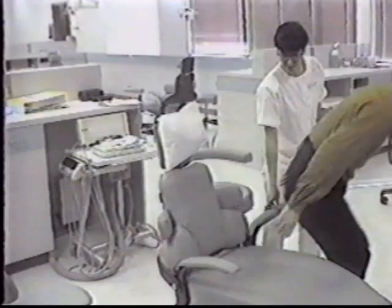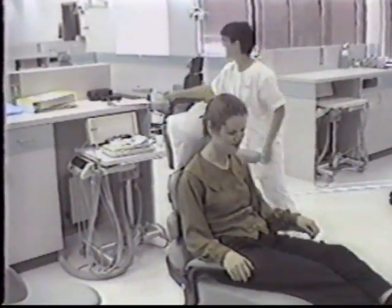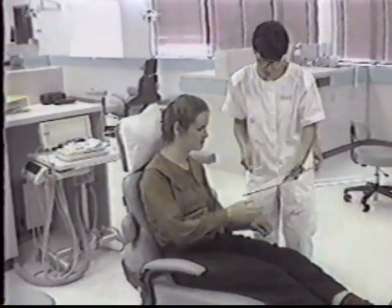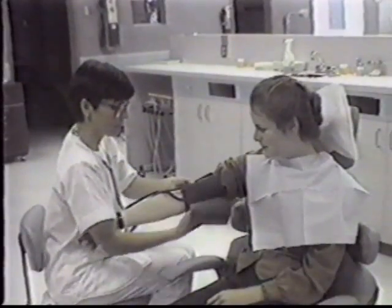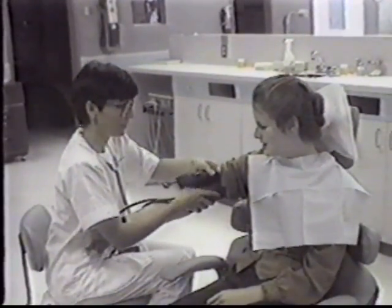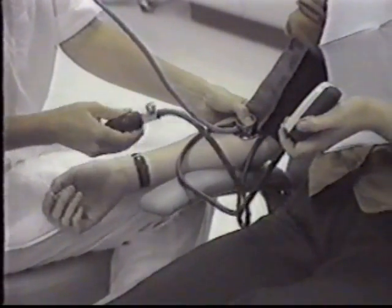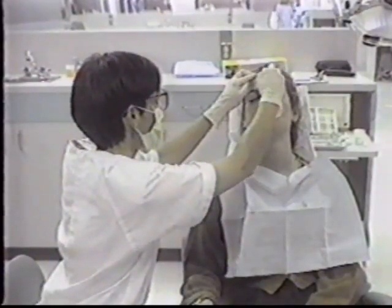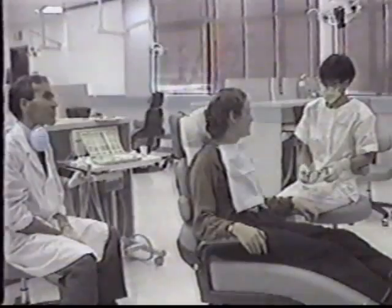Janet went to get her teeth assessed for a cleaning. Before starting, she had to fill out a health history form and a consent form. Then, a blood pressure test, a palpation of the head was done to check for any soreness or abnormal bumps.